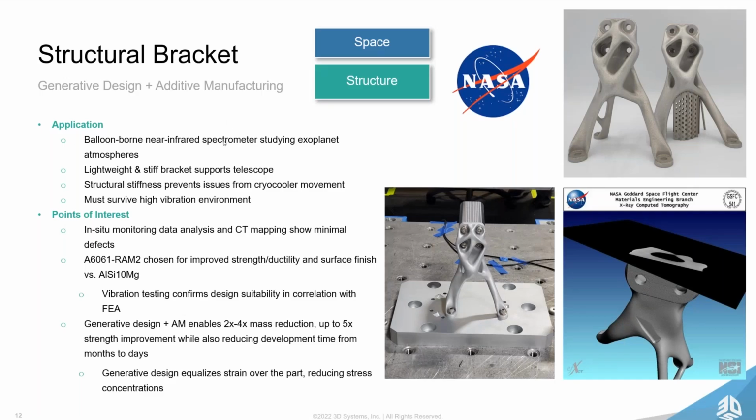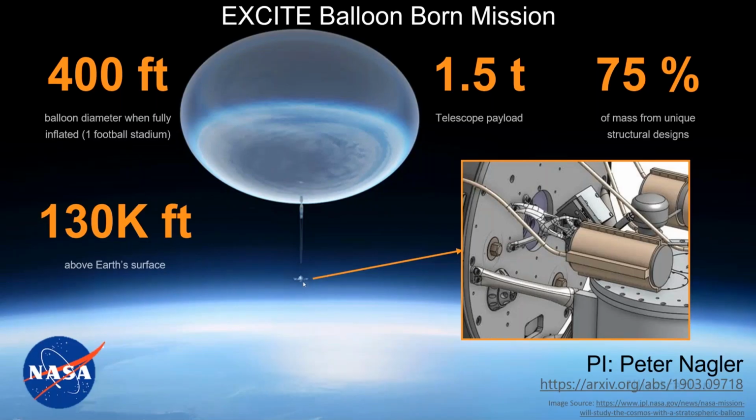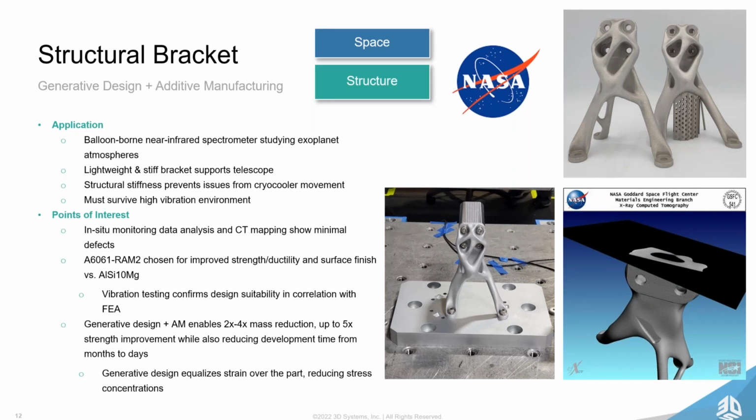And so the mission of EXCITE is to study the atmospheres of several exoplanets. I mean, we know of lots of exoplanets. We actually don't have much data behind how their atmosphere changes around their orbits. So using a balloon-borne telescope such as this enables us to track the orbit and the atmospheric fluctuation over the course of several months. However, the drawback is that when you're in such a high atmosphere, you're subjecting your equipment to very harsh wind conditions, vibrations, and very cold temperatures, all of which can lead to brittle fracture.